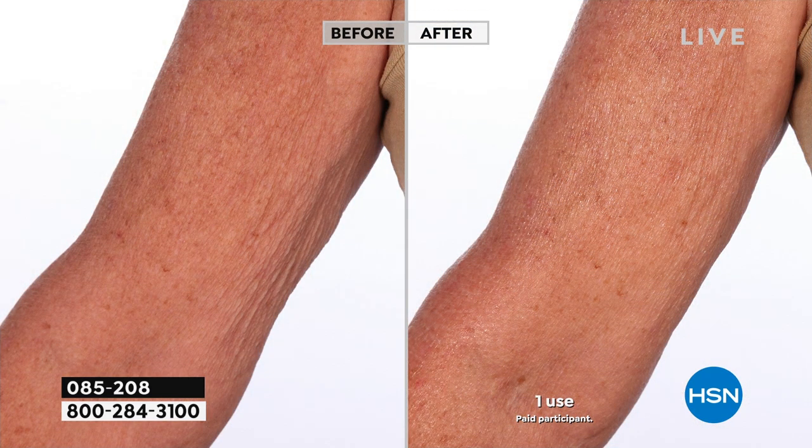But they were there. They were deep lines. Yeah, and those aren't hidden. And this, it's almost like we went into her skin and just smoothed everything out. And that is the power of liquefied shea butter.